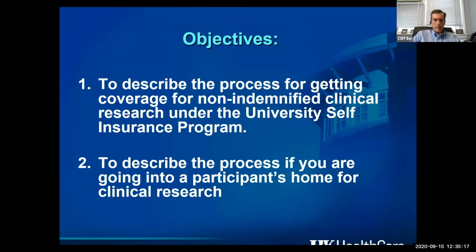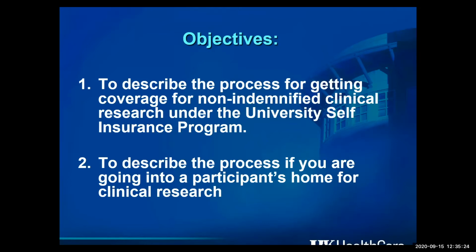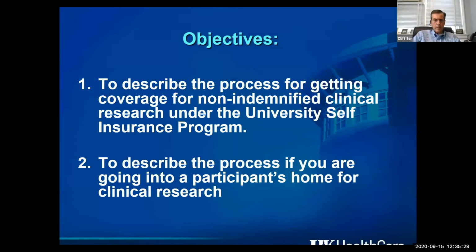Secondly, we're going to talk about this issue of when you may have to communicate with the folks in Frankfurt when you're going into a participant's home to perform clinical research. And I will talk about that as well. So let's kind of just jump into this.